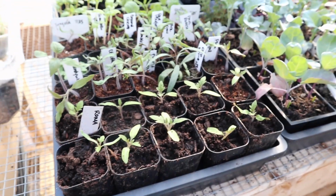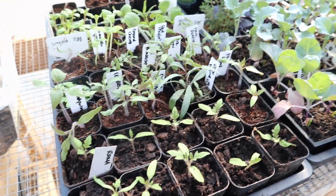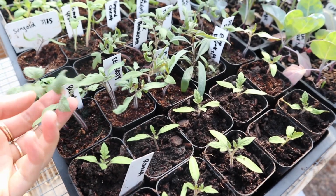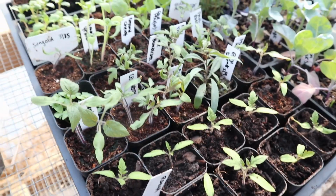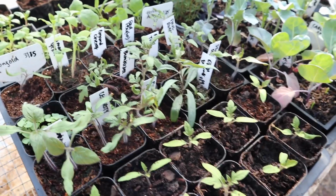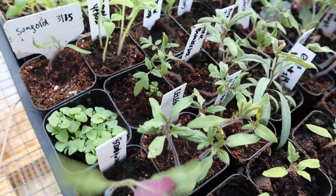I always forget how quickly tomato seedlings grow, compared to pepper seedlings especially. So these are going to catch up and get really big in no time. That's usually why I wait to sow my tomato seedlings a couple weeks after peppers, just because they grow so quickly and they germinate really fast as well.